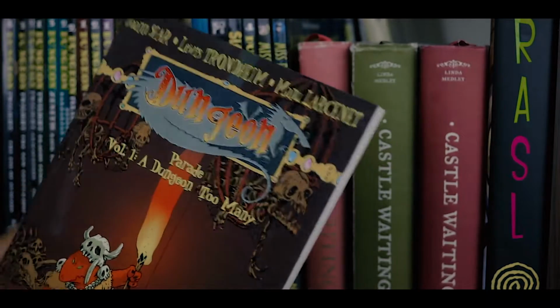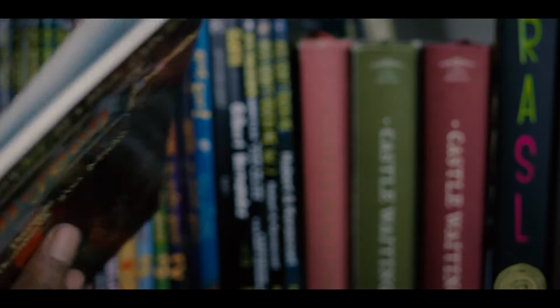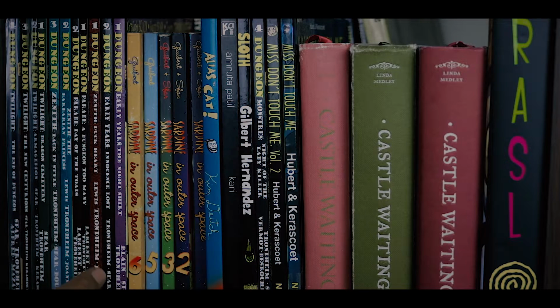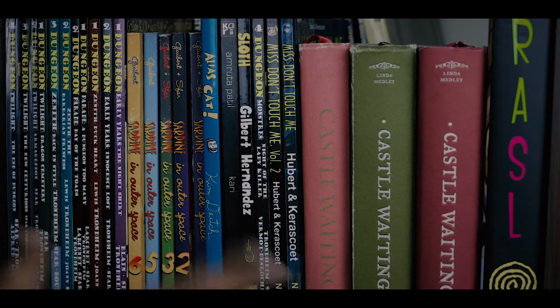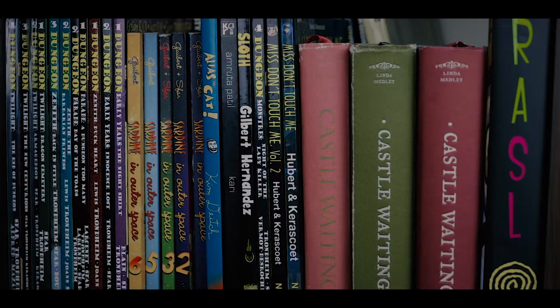It's also spread across different series. The main series is Dungeon Zenith. Then there is the prequel series Dungeon Early Years, there is the sequel series Dungeon Twilight, and then there is a collection of short stories in Dungeon Parade and Dungeon Monsters. I haven't started on collecting the Dungeon Monsters yet. I've been working on the main series, the prequel series, and the sequel series so far.